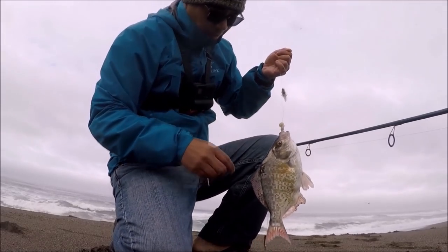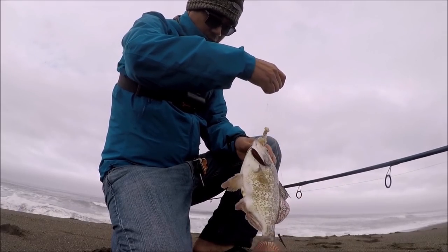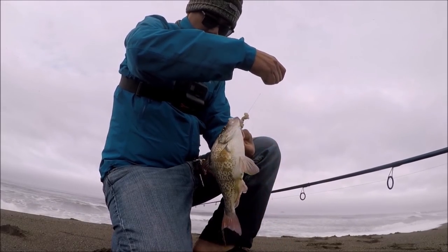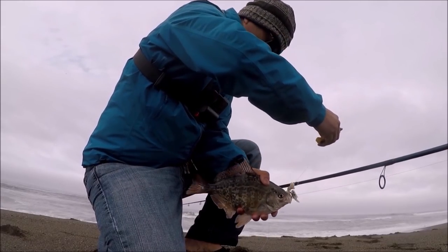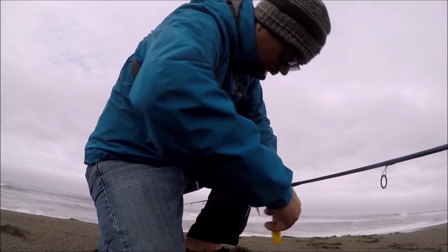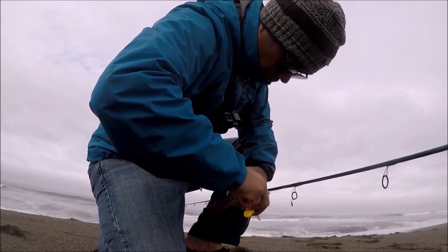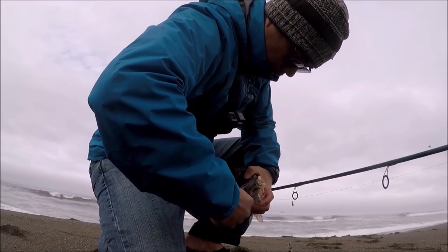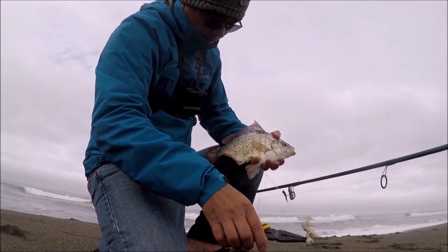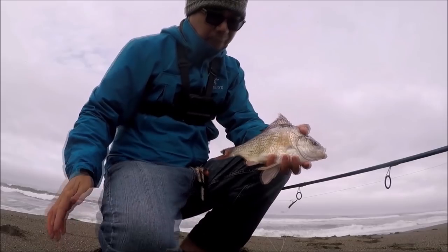All right, folks, there we go. That's a nice fish. Okay, buddy. I think he's about 12. He took the clam neck again. All right. There we go. Okay, we'll make this my last fish, folks.